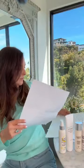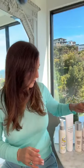So whether you're using that on your underarms, or on your face, or on your bikini line or on your legs, highly, highly recommend. It has oat extract in it, which is so nurturing for the skin. It's all gluten-free, aloe vera, and green tea. Skin-loving ingredients. Okay, so that's piece number 4.